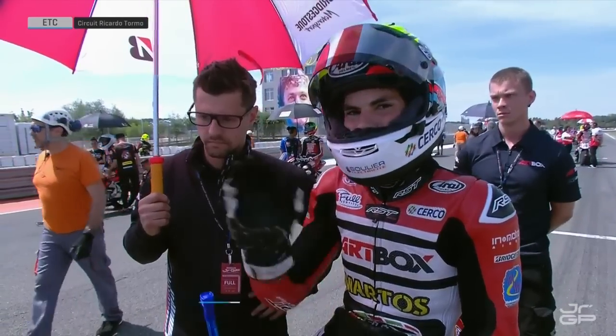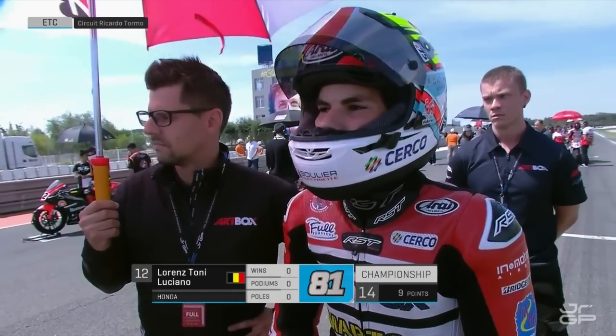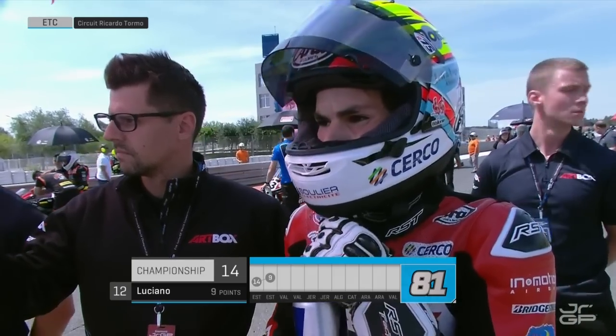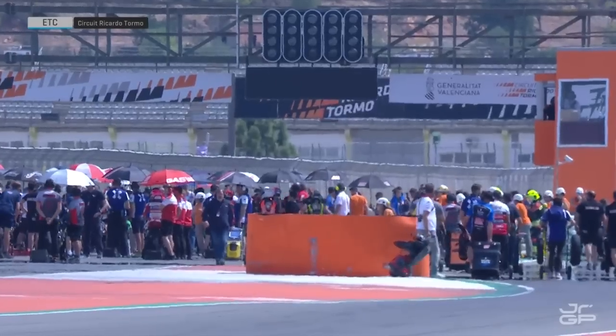Other riders to keep an eye on. This is Lorenzo Tony Luciano. No, he's not a gangster from an 80s TV series or anything. That is his name, a great name at that. 14th and 9th in the first round, Steve. We've had our eyes on him for a little while now, the Belgian, and he's coming good.